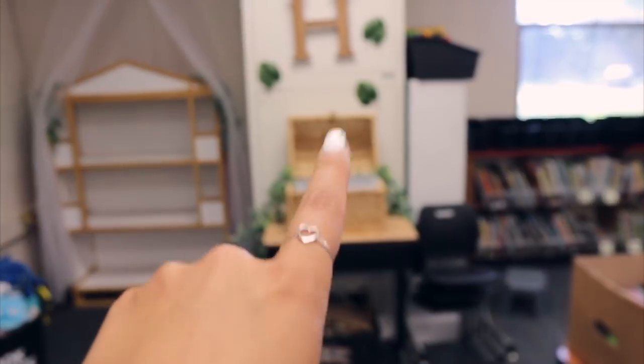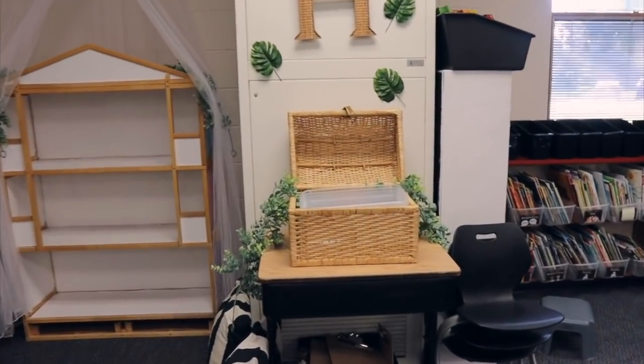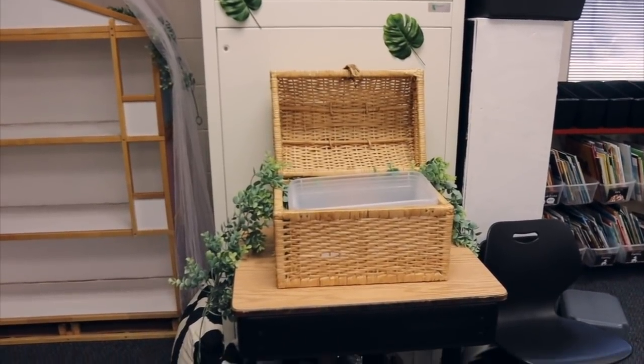I'm almost positive that I'm going to end up moving this and putting it away. It looks super cute, but I just realized it's not super functional. Like, I was planning on displaying books here, but I don't really need to do that.